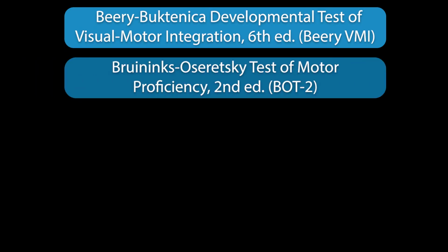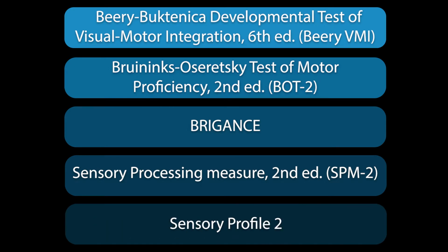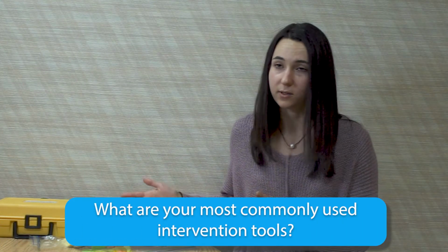So we have a couple different assessments that we use. I've used the Beery VMI before. I've used the BOT2 many times. The Bergantz I use a lot for our younger kids. And then we use the Sensory Processing Measure, and I've used the Sensory Profile too. I think those are the most common ones that I've used so far this year.